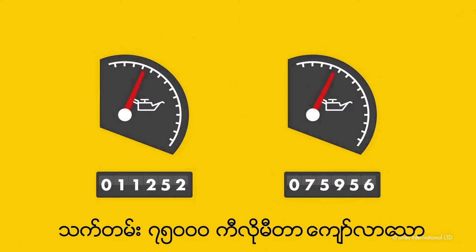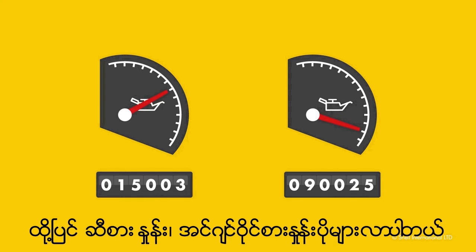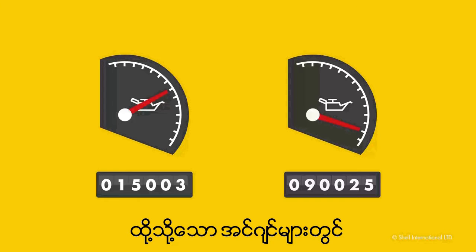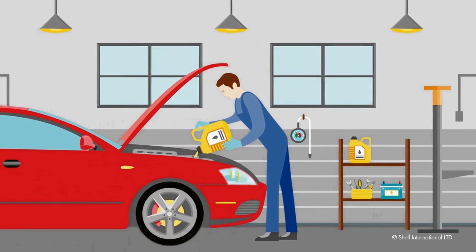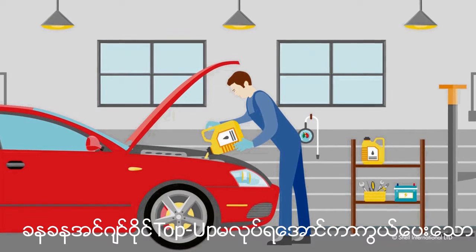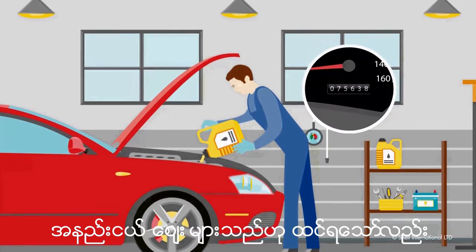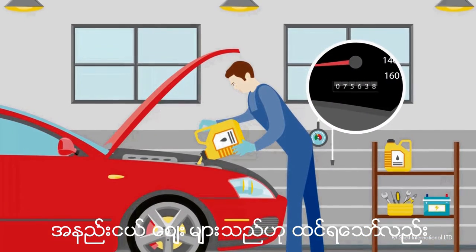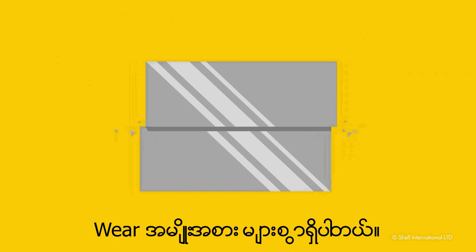For older engines and engines with over 75,000 miles on the clock, the parts start to wear more and have a tendency for the seals to leak, resulting in higher oil consumption. For these engines, it's very important to use a high-mileage oil. High-mileage oil contains additives that condition seals, helping to prevent oil leaks. It might cost a bit more, but can be well worth the money if you have an older car or the mileage is high.